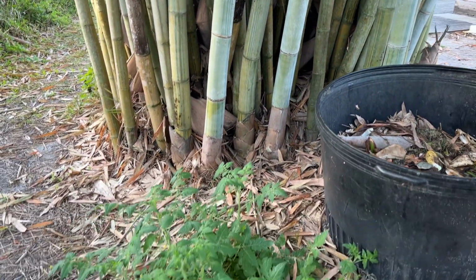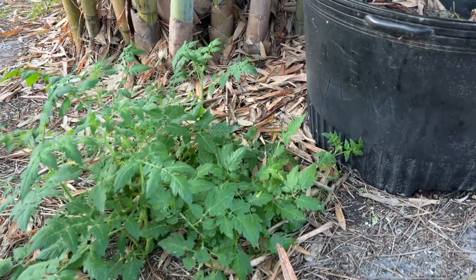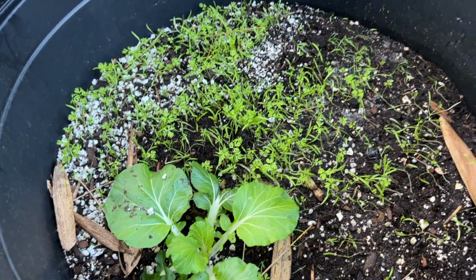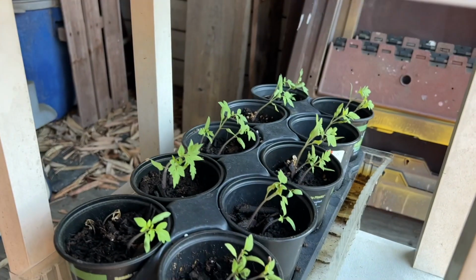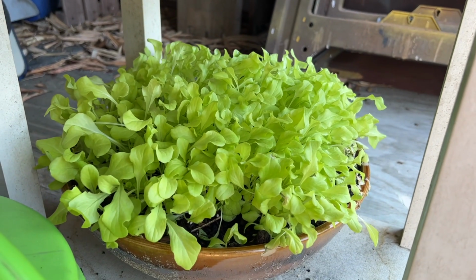Some of the new things that popped up are this volunteer Everglades tomato growing out of my compost pile. I started a bok choy from the grocery leftovers and some more carrots here. And I've also started some Roma tomatoes, along with a nice little pot of lettuce.